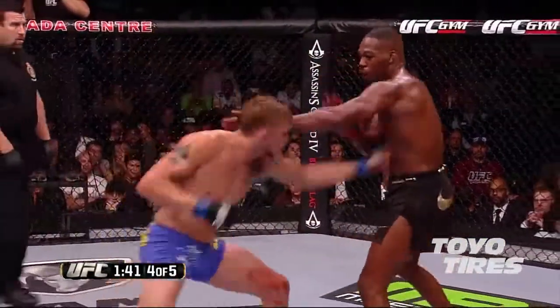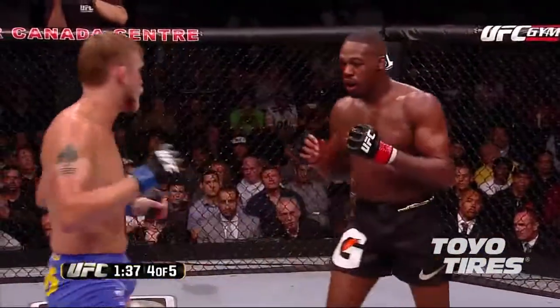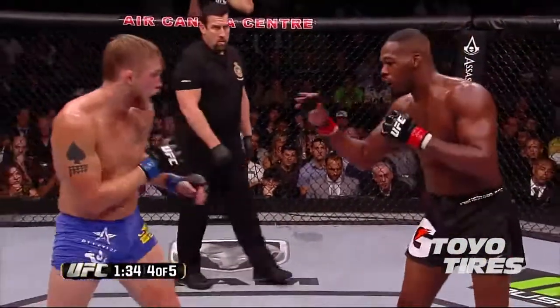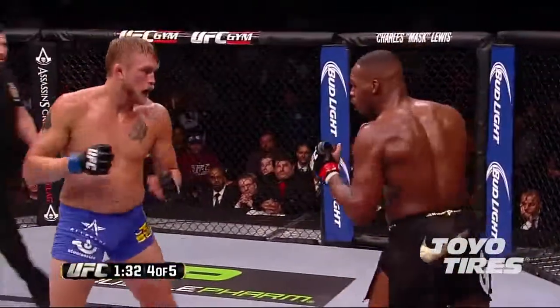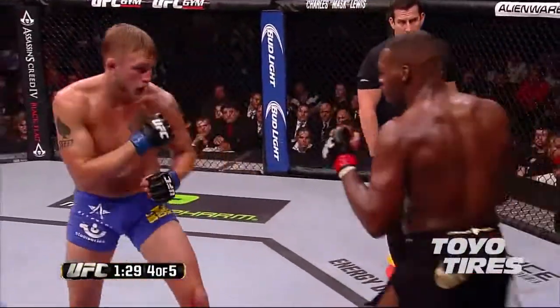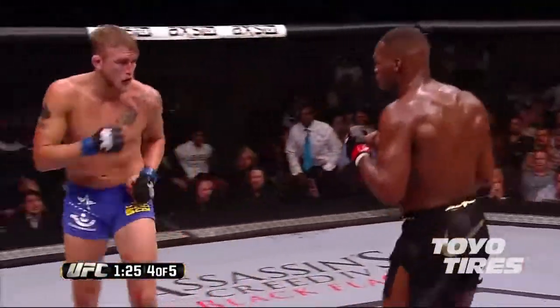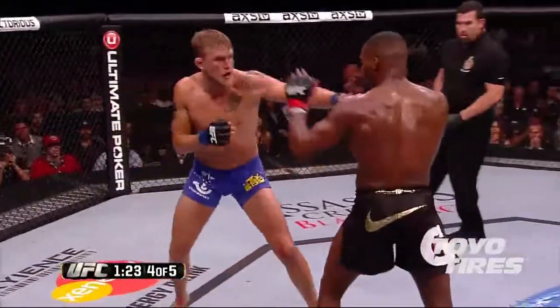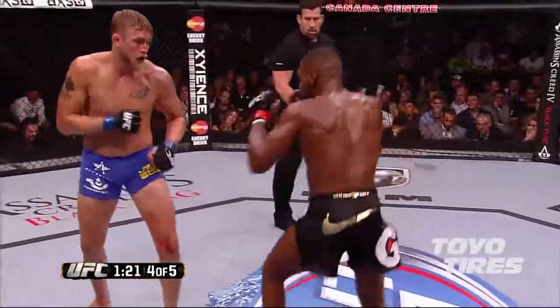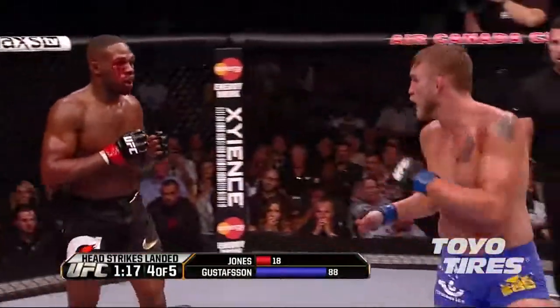Look at the cut over the eye of Jon Jones. And that punch landed early, Joe, in the first round of the fight. And that's got to be impairing his vision now. Nice left hook and a jab. Smooth boxing by Gustafsson. And still moving very lightly on his feet. And again with the right hand. Here's a takedown attempt again. Stuffed one more time. Wow.